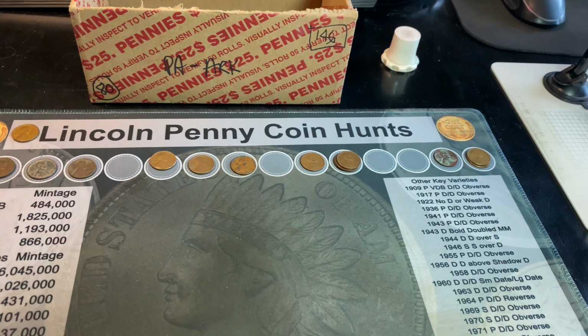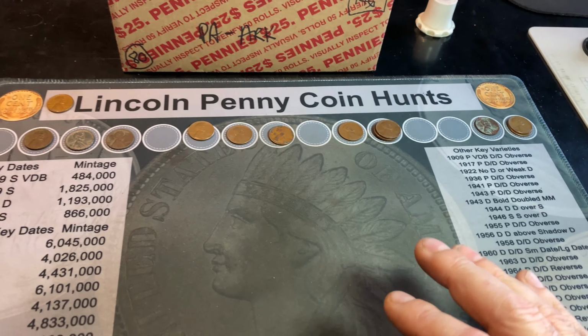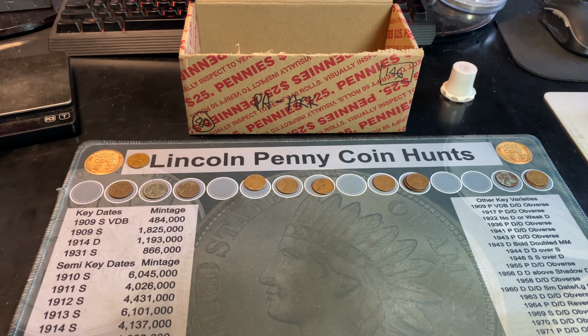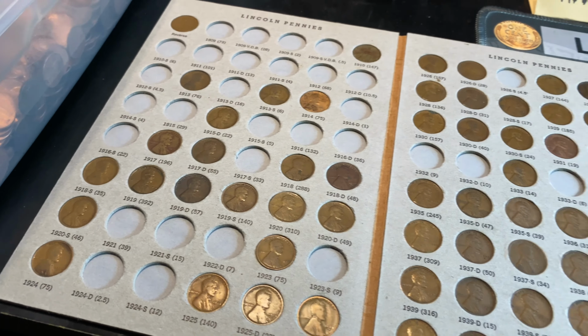That being said, I don't think we're going to have anything for the album, of course, because we didn't find any of the dates we needed, but I will go ahead and just double check just to make sure. I'll be back with the final look at the book and some final thoughts on the hunt. I went ahead and combed through the finds, and as expected, nothing for the book, no upgrades, no additions.